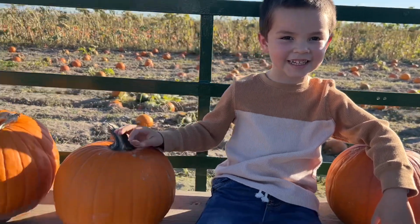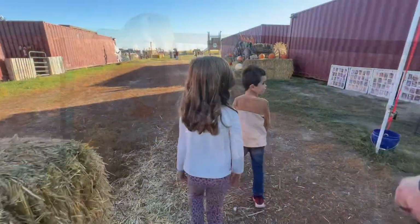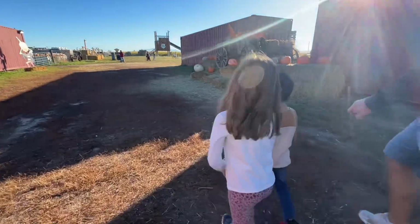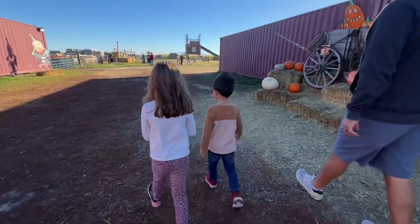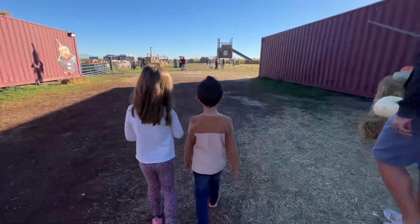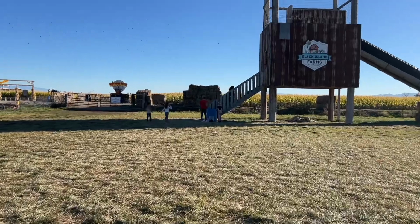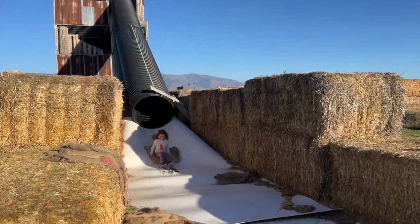Now it was time to head back from the patch, get back on the tractor, and take that ride over to the car, drop off the pumpkins, and then it was time to get a little dirty, have some fun, check out the mazes, and check out the slides, which of course the kids absolutely loved. The first stop was the massive slide right in front of them. It was actually pretty cool. As we were waiting for the kids to come down, I asked Justin how we can make this at home. It was so cool.